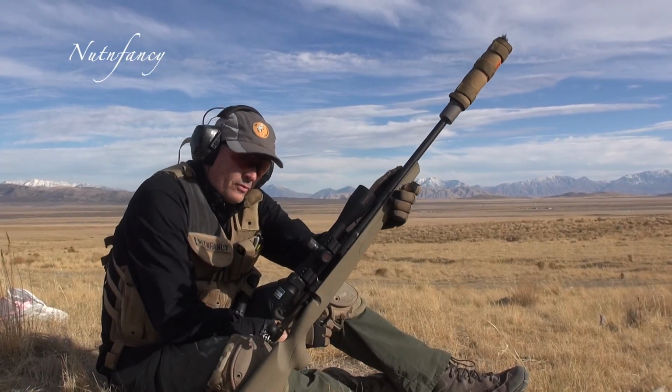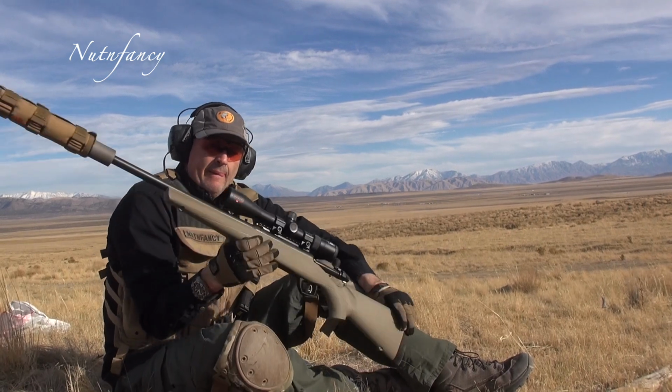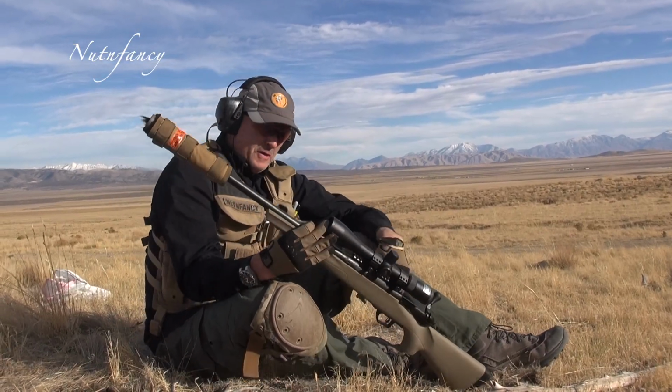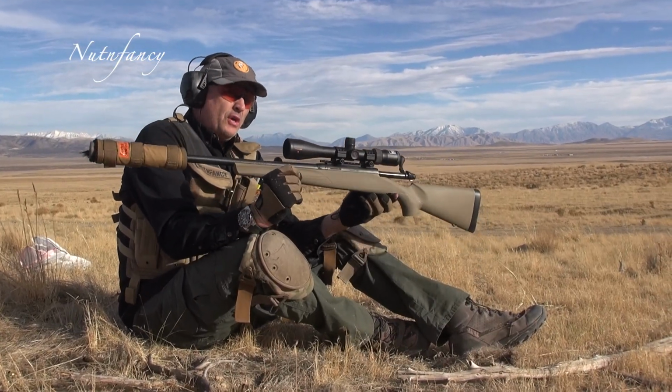That's the shot right there. Yep. Solid gun. Hope they keep making it. Yep. I love it. A fantastic value sniper rifle right there. Totally.